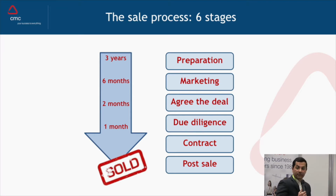And then finally, post-sale, the deal is not done once the deal is done, believe it or not, because especially in private company sales, there is the whole element of earn-out and of course integration. So we'll talk a little bit more about that in detail.